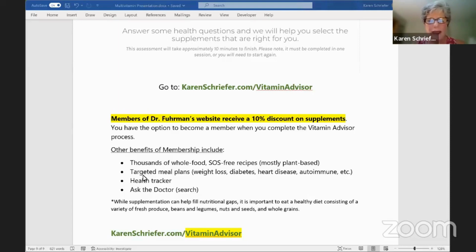Membership also gives you access to targeted meal plans. So if you need to lose weight, there's a meal plan for weight loss. There's even one for aggressive weight loss. If you have diabetes or heart disease, there are specialized meal plans that have foods in them that will support and help you heal from those diseases.